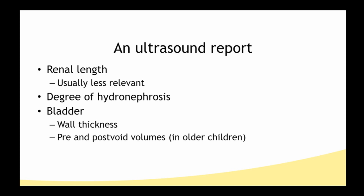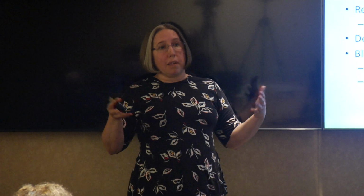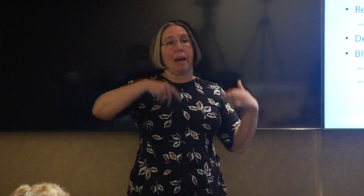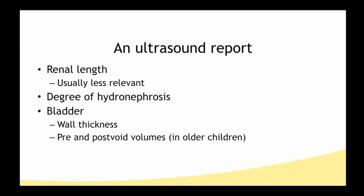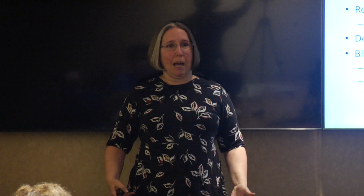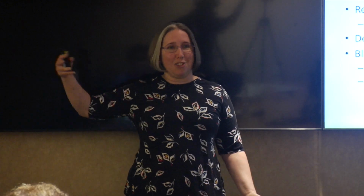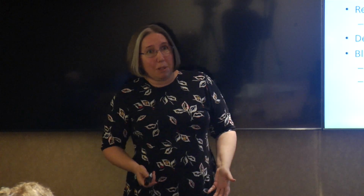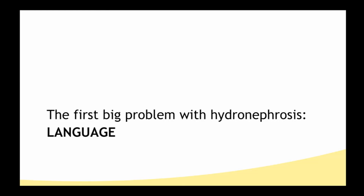In older kids who have problems, I really care how much they can empty their bladder. So asking them to have a full bladder, take the pictures, and then send the kid to the toilet, bring them back, and take new pictures is very helpful. It really makes me crazy when people get referred to me for lower urinary tract symptoms and they have a kidney ultrasound with no bladder, because I have to just send them back to do it again because I don't really care in that setting what the kidneys look like. I need to know what the bladder is actually doing.